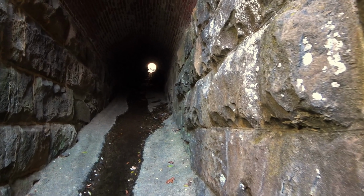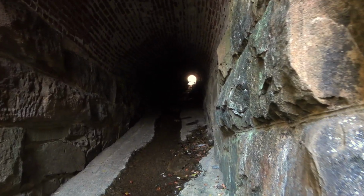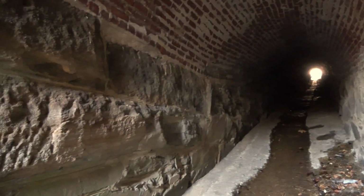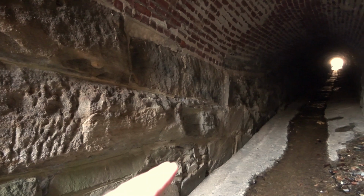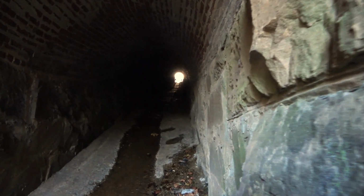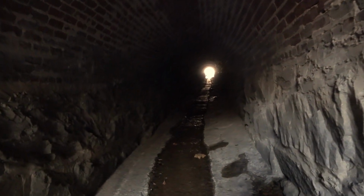I don't know if this is picking up more of the steep angle that we have to walk up or not. But it's not flat in here. If you can see, that gives you an idea of the steepness, the grade that I'm walking up in here. Put the light out.